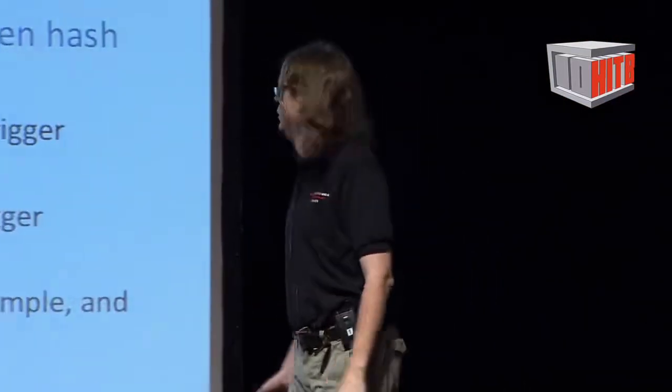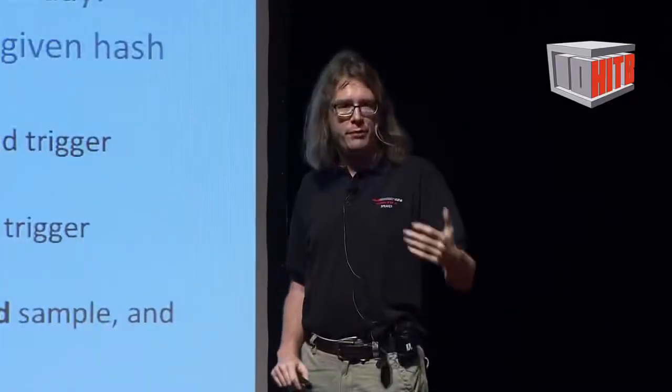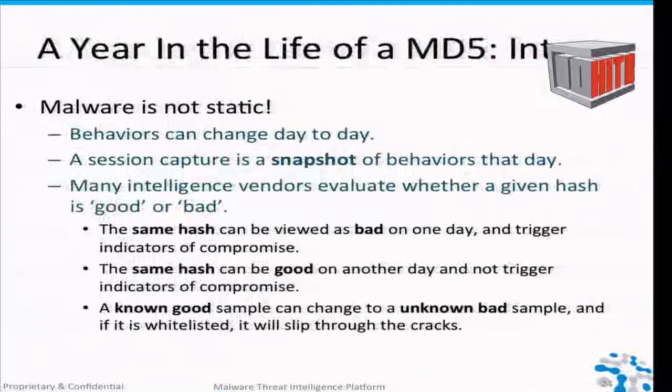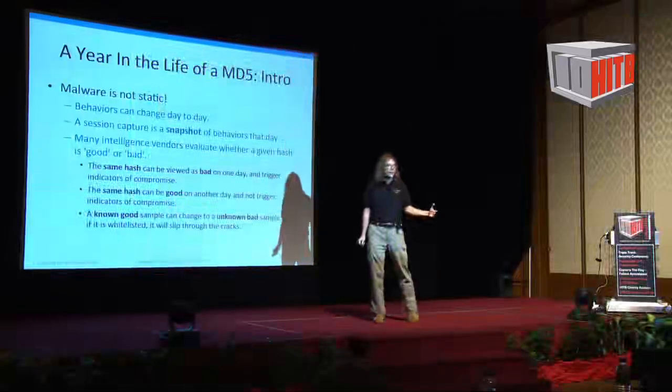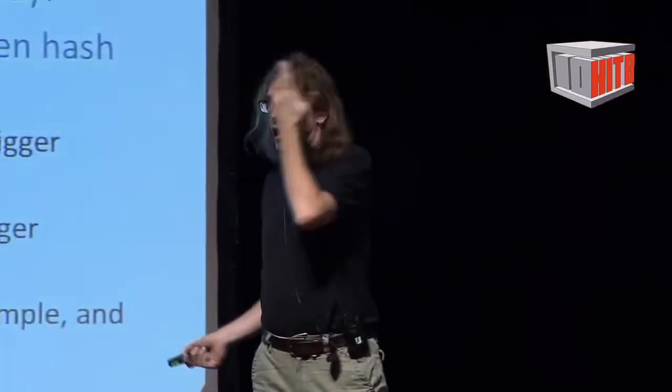And this is important. Malware is not static. I have seen malware change its behaviors day to day. Just because it behaves one way one day does not mean it's going to behave that way another time. A session is a snapshot at a given time. Many intelligence and antivirus evaluate whether the hash of a sample is good or bad. The same hash can be bad one day and good another. The same hash can be good on one day and bad on another. And this is a problem.